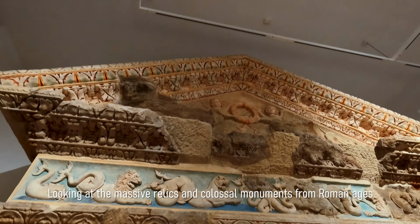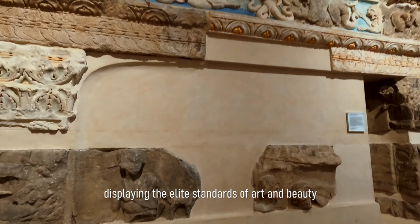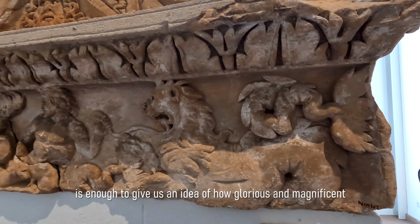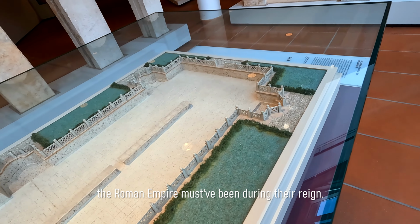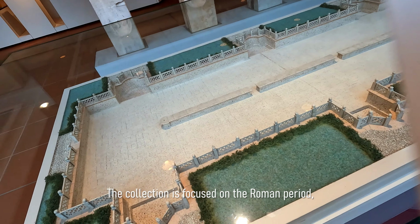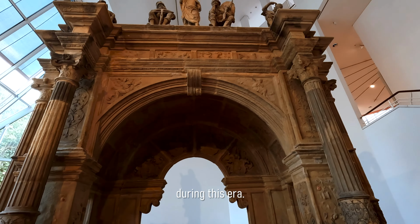Looking at the massive relics and the colossal monuments from Roman ages displaying the elite standards of art and beauty is enough to give us an idea of how glorious and magnificent the Roman Empire must have been during their reign. The collection is more focused on the Roman period, as Trier and the surrounding region acquired their greatest significance during this era.